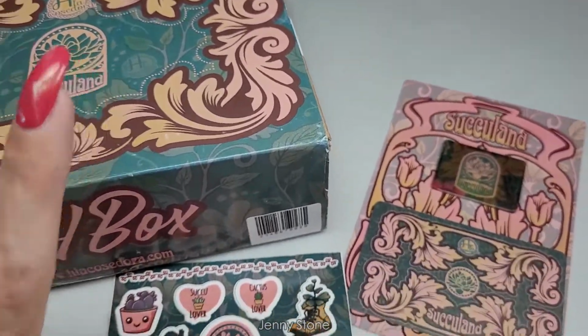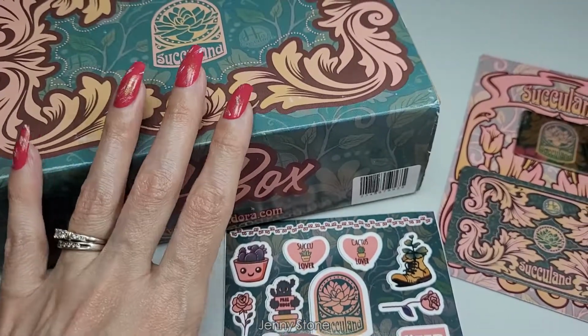That's all I have for you guys today. Come back tomorrow when I'll be sharing the new stamping plates from this collection.